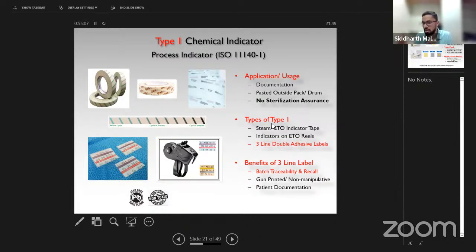On the terrace, your local municipal corporations will allow you temporary structures. On the terrace, you will have a lot of open space. In that, if you are able to have around 6 feet by 10 feet or 6 feet by 6 feet area also, at least two zones can be made: a dirty zone where you are doing the washing, and a packing zone where the autoclave is going to be placed. You may not have a sterile zone over there.